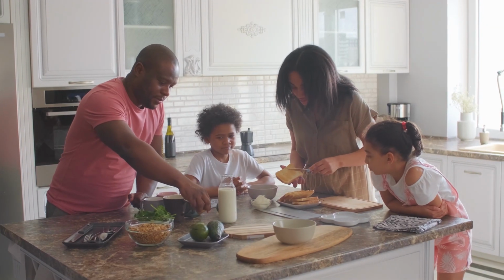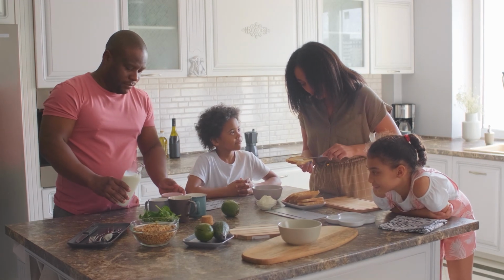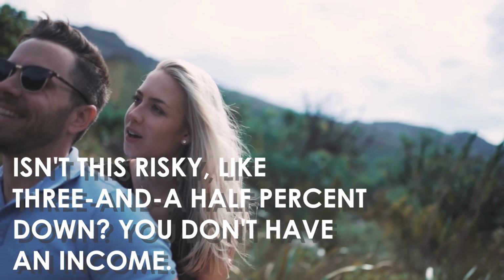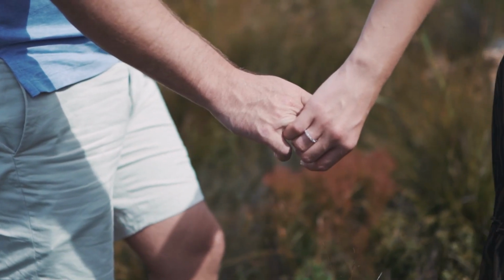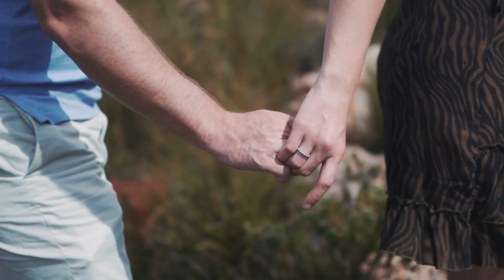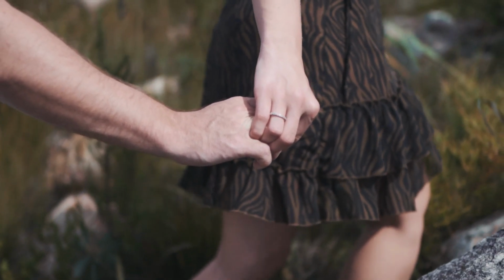Additionally, if your girlfriend is also in the deal, she would own 50% of the investment property on top of whatever you own. This can sometimes create unexpected results that many people don't consider before getting into such arrangements. Isn't this risky? Like 3.5% down, you don't have an income. If you're looking for a loan, it's important to be confident about your job and confident about the terms of the loan you want. Some people may have proven their ability to make sales and be debt-free, but their commitment seems to not be strong enough to properly pay back their loan.